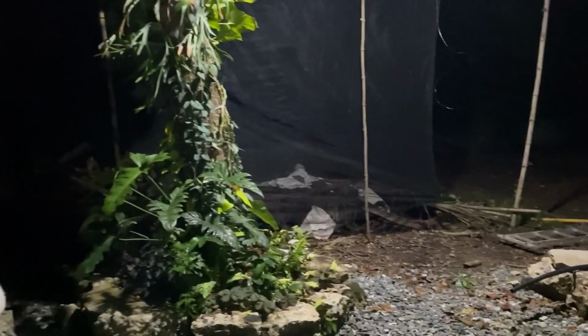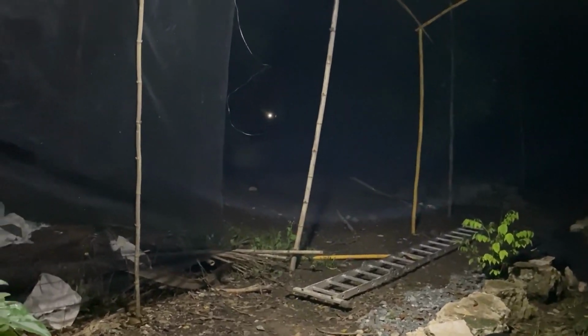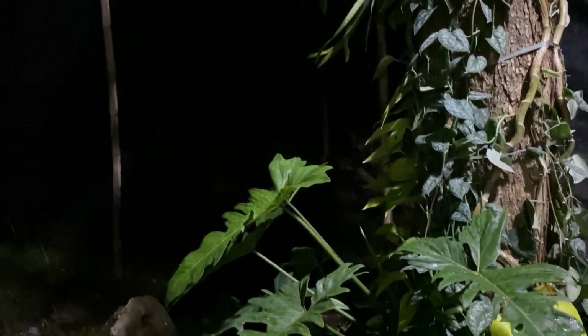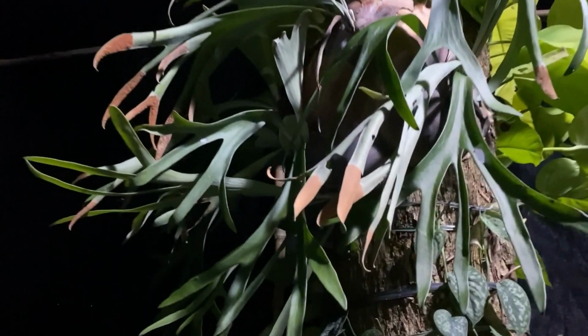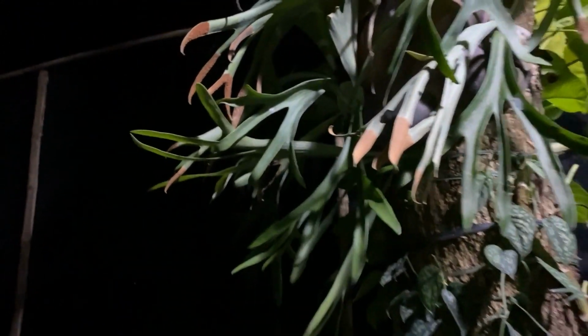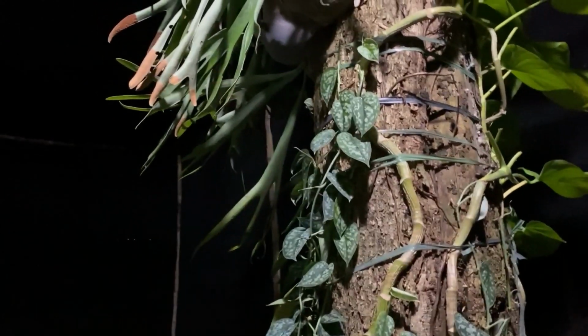Oh, the view here is even more beautiful. It is relaxing. Just place a table and a chair and then have someone to converse with and you will pass time. Staghorn here. It is attached to the Narra tree.